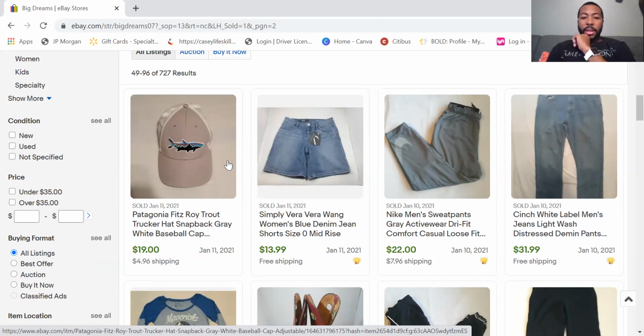And then next, we sold this Simply Vera Wang women's jean shorts. Sold it for $13.99. I'm a little hesitant to get the Vera Wang shorts, or that brand. So I just kind of like to test it. If I'm not very sure, I'll test it out, just to see how it does for me. And if it does well, if it sells quickly, then I'm going to get more of it. Or when I see it, I'm going to start snatching it up a little bit more. So, it just kind of depends.